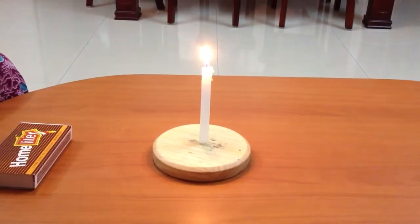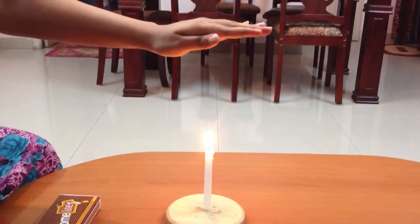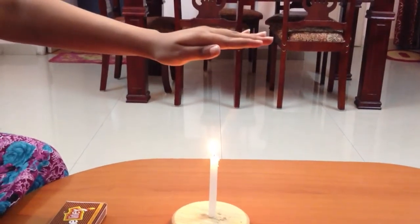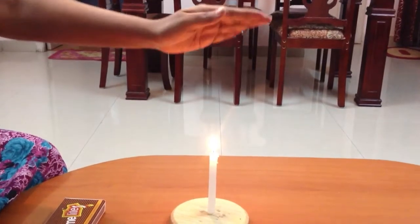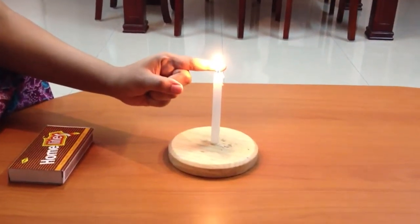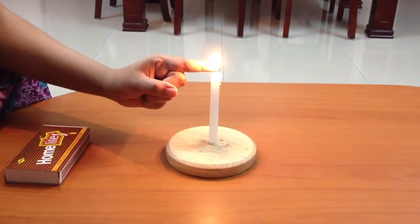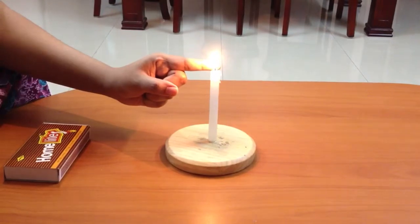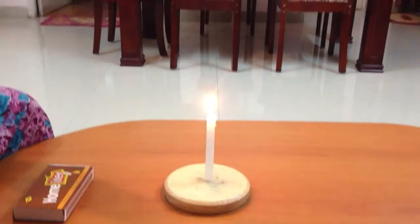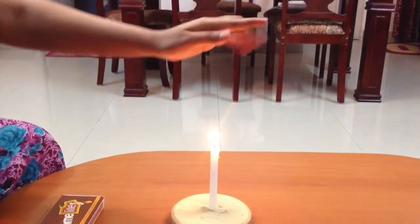Now hold your hand above the candle flame. It feels very hot. Now bring your hand near the flame from the side. It doesn't feel very hot, and you can bring your hand much closer to the flame than from the top. This is because the air above the flame is far hotter than the air at the side.